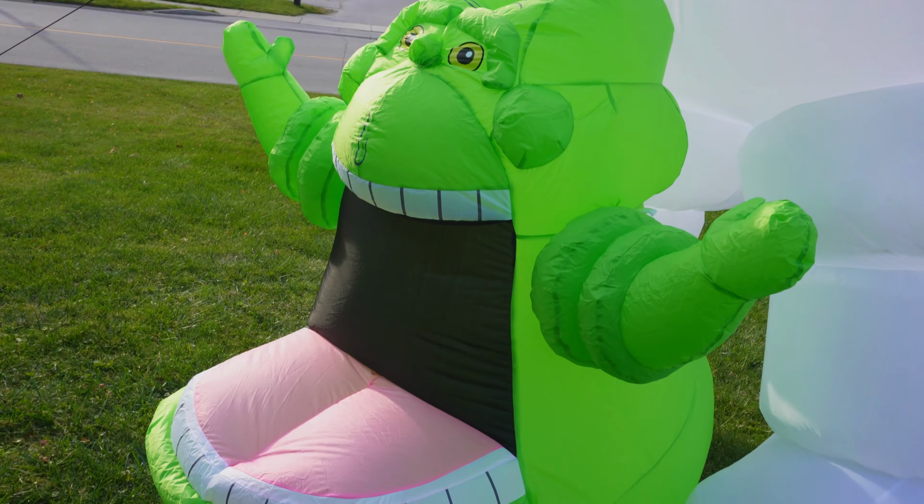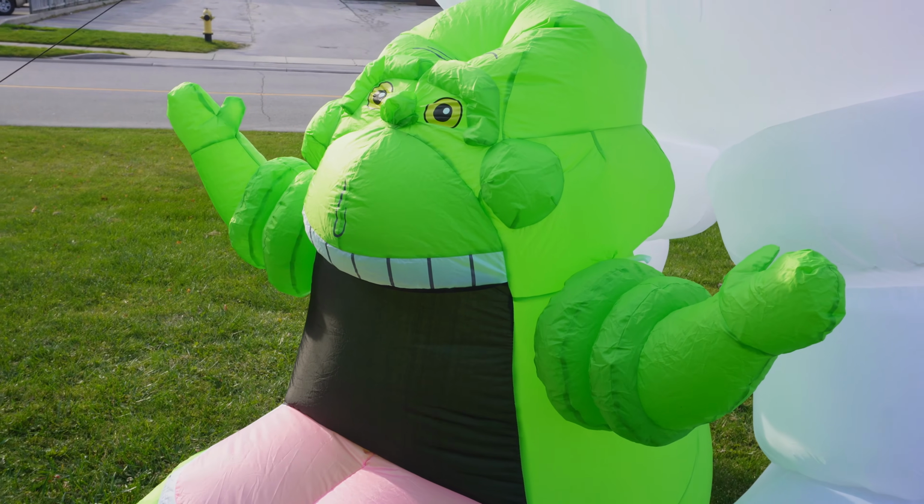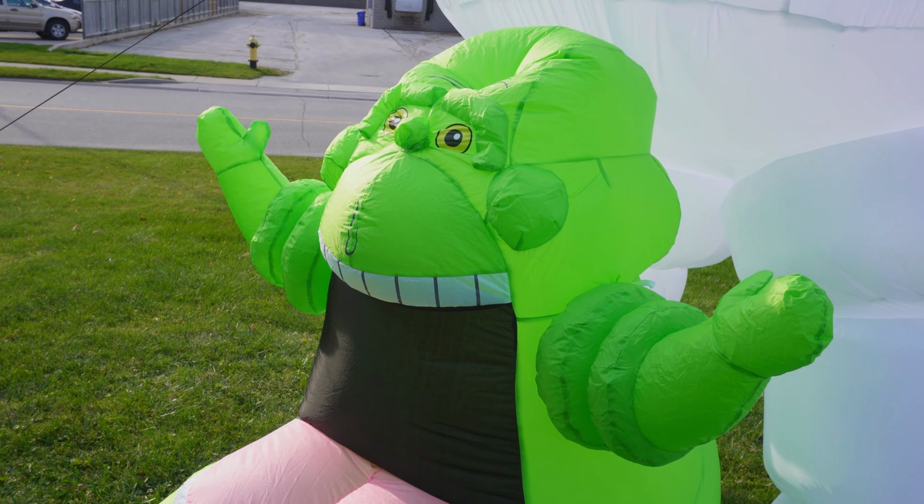Oh, and much like all the other exclusive HalloweenCostumes.com inflatables, this Slimer does include internal lights, meaning you can have him out all day long and all night long.